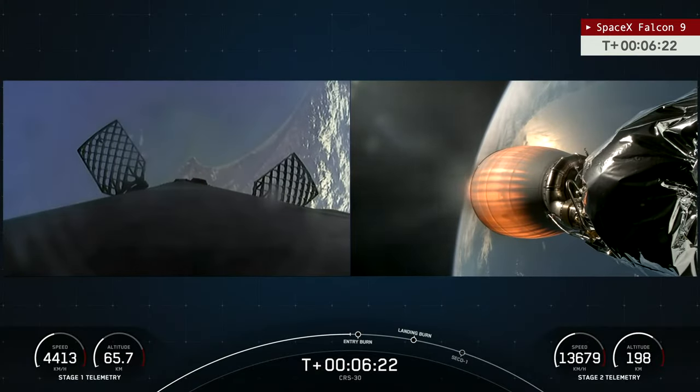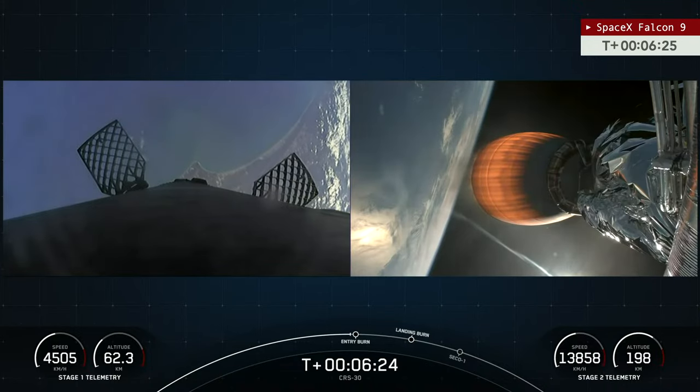You can see some pretty incredible views coming from our tracking cameras on the ground, showing the pulsing of the thrusters. Hope to be able to track the booster all the way down to the ground. Not always easy in the daylight. You can see the Cape coming into view in this onboard camera image. We're coming up on the entry burn.